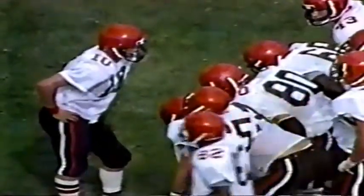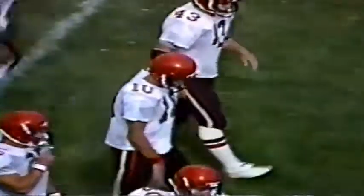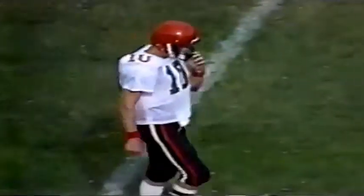To the 34-yard line, the walk-off on defensive holding. That's a first down, San Diego State. So that was a big break.